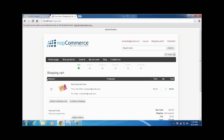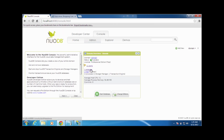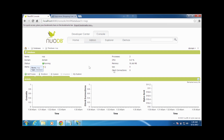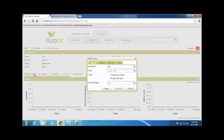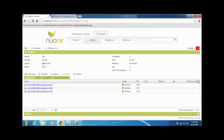So as you can see, it was relatively easy to go in, create a database, set up nopCommerce on top of that database, and start adding stuff to the shopping cart. Now, as our users grow, we can simply go back into the admin section, and as I promised, with a simple click of a button, we can start adding transaction processes to this running database. It's a simple matter of adding a process. If I had multiple machines configured, I'd see a drop-down list of multiple machines, but just for the sake of demonstration, we can add another transaction engine to the same machine here, hit submit, and just like that, we now have 3 processes running on this machine, 2 transaction engines, 1 storage manager. It's as simple as that.